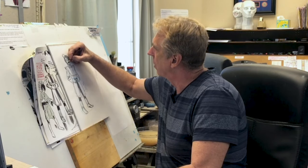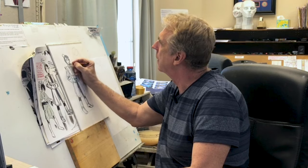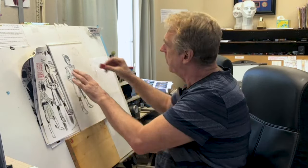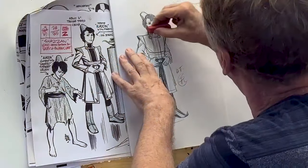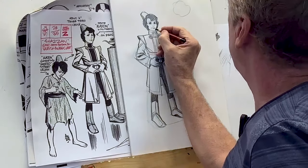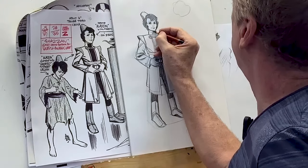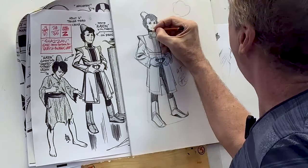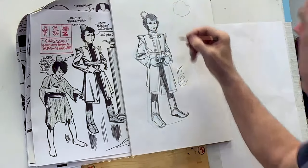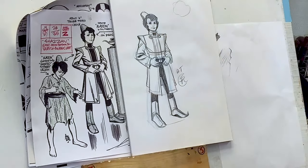That chin's a little too long. See, nothing's easy, guys. Get your hand in the right position right here, and you'll, okay, that's a little better. You can't slop off on anything, guys. You try to do that, you're in trouble. Okay, there's my version of Mr. Aladdin.